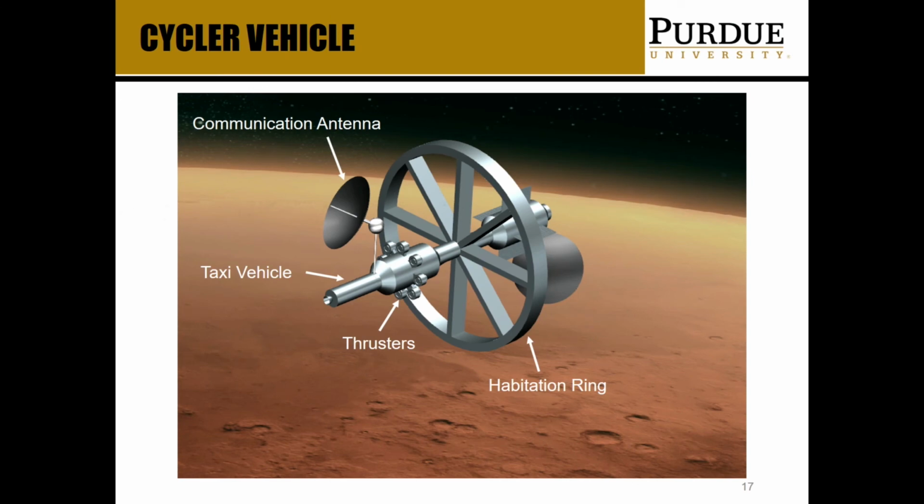This is what our cycler vehicle looks like. Travelers will live on the outside ring of the spoked wheel, which continuously rotates to provide artificial gravity of 0.1 g. The cycler also has Hall effect thrusters in order to have a lower hyperbolic velocity, which allows for a smoother and safer rendezvous with the taxi vehicle.